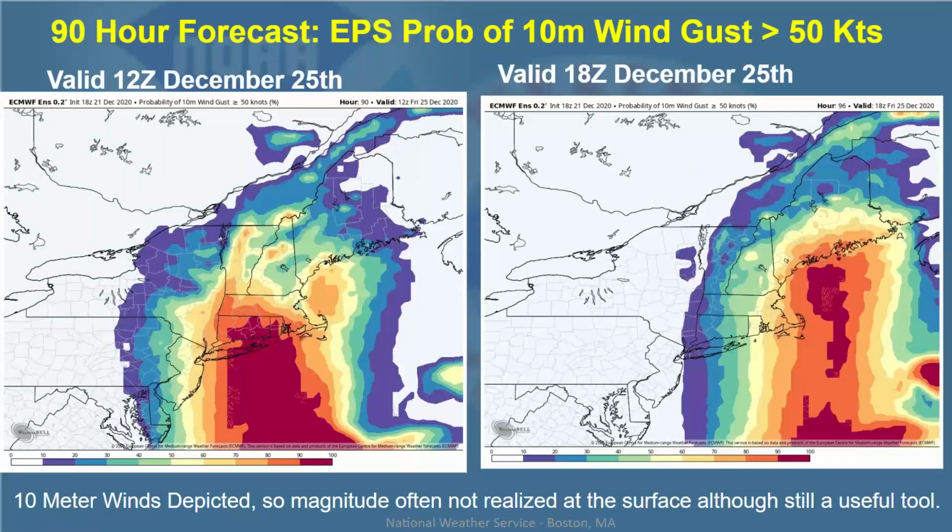So obviously, looking farther out in time, we want to look probabilistically. A lot of what we look at are probabilistic forecasts, whether it's wind or QPF or even snow. So obviously here we're seeing some pretty high probabilities.